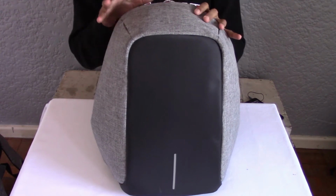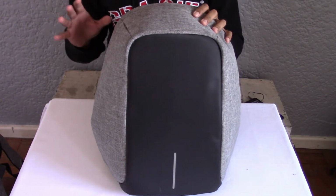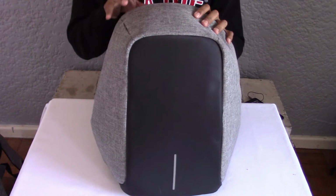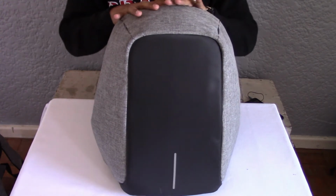Before I go further, I need to explain, there are a lot of knockoffs of this backpack being made. I'm not saying don't buy a knockoff. If you want to buy a knockoff, that's cool. Like, no judgment or anything like that. But I cannot guarantee the non-original version is going to have the same options that the original version has. So please bear that in mind.